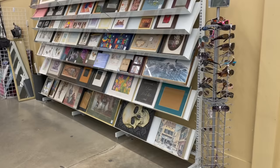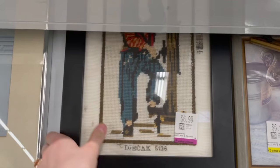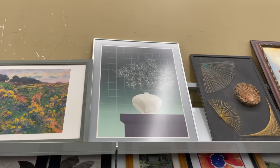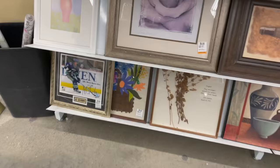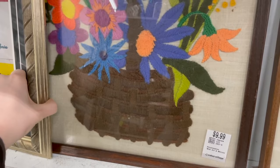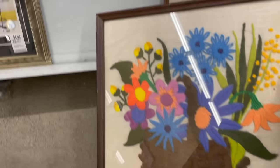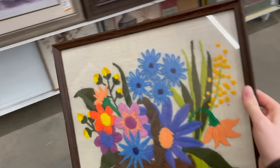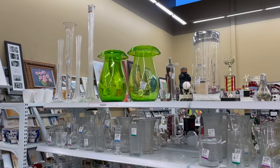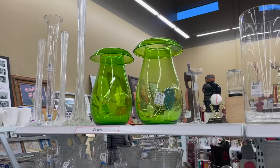Back at another Value Village looking for some art prints. This one's kind of cool. I kind of like this geometric style right here. I have no idea how much it is. Ooh, or this one. Oh my goodness, this one's so cute. I think this might be my winner. Look at that. What the heck? Oh my gosh, it's vintage. The Bay. Okay, 100% getting this. I need a cart. Look at these two vases. They kind of remind me of my mushroom lamp, but unfortunately they're really big, so I have no space for them.